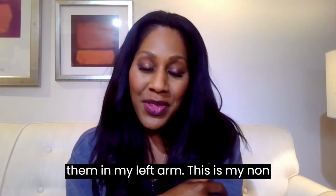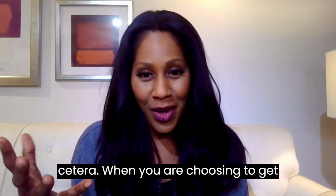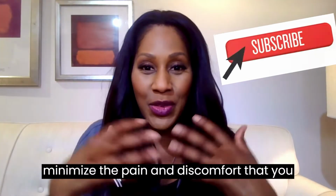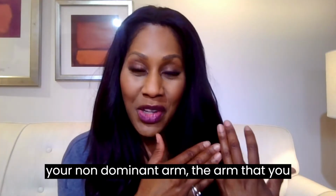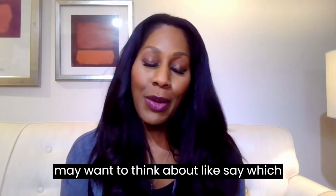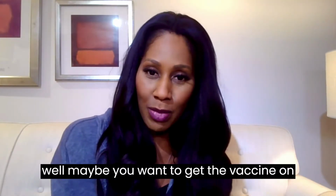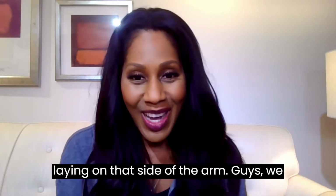This is my non-dominant arm. I mean, it's the arm that I'm not going to be writing with, etc. When you are choosing to get vaccines, one of the ways to try to minimize the pain and discomfort that you feel is to choose to get the vaccine in your non-dominant arm, the arm that you don't write with or use the most. Or you may want to think about which side you sleep on at night. If you sleep on your left side, maybe you want to get the vaccine on your right side to avoid laying on that side of the arm.